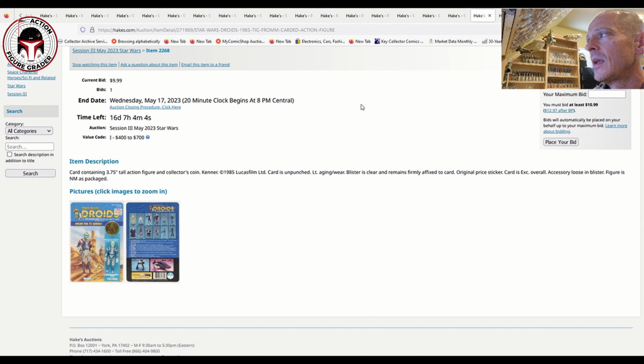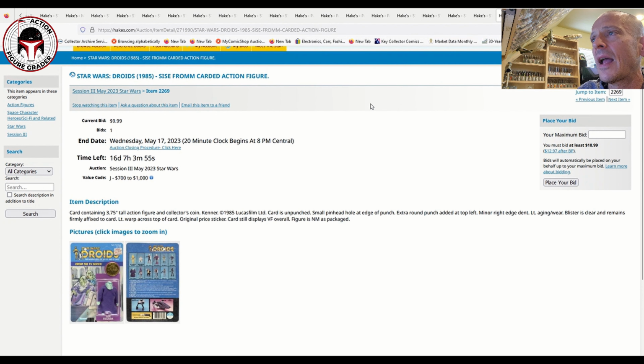And then there are also some really beautiful mint on card Droids figures. Here's Tig Fromm. That's one that always tends to go for very, very high prices. So these were made in Mexico, so the blisters do stay clear. And so you've got Tig Fromm as well as his dad, Sise Fromm, excuse me. And the value code on this one's $700 to $1,000.